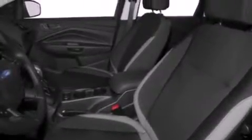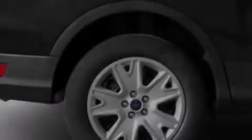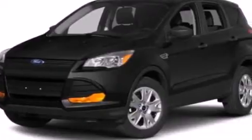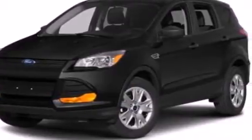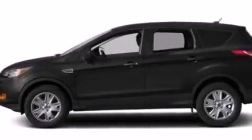The following features are also included: memory settings for the driver's seat's positions, so you can recall your favorite position with the push of one button, air conditioning, cruise control, side curtain airbags, an auto-dimming rear view mirror, front and rear reading lights, a rear spoiler, an anti-lock braking system, a power rear lift tailgate, and the leather seats provide great support and create an overall luxurious feel.